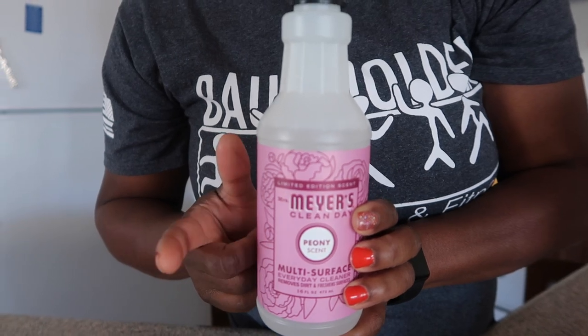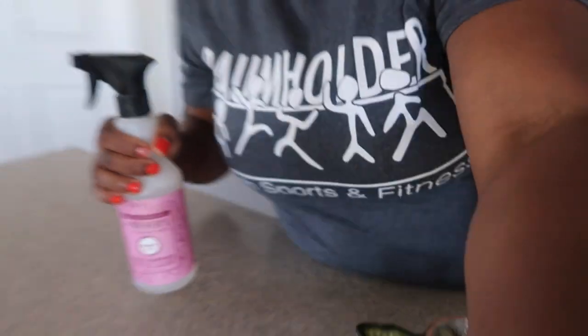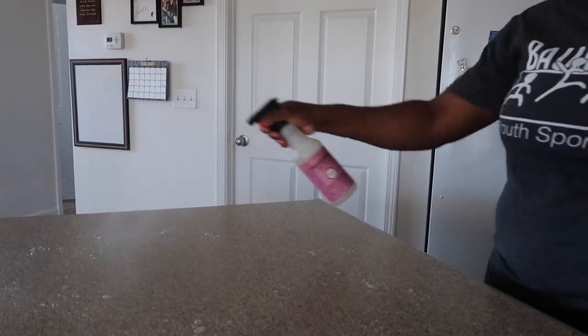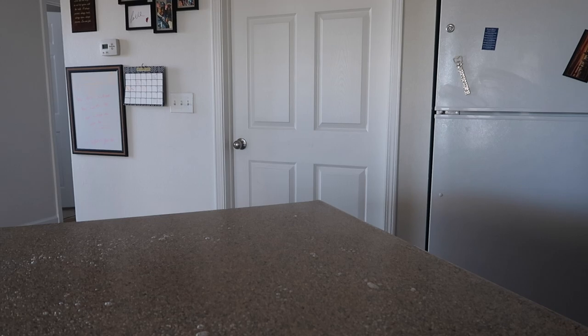So I tried this right here. I don't like the smell of it. Some of you might like the smell. I don't care for the smell too much of it.